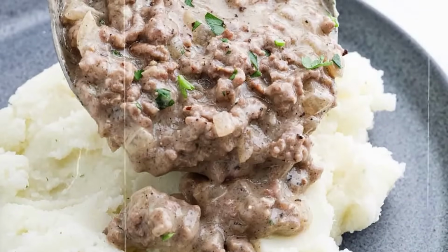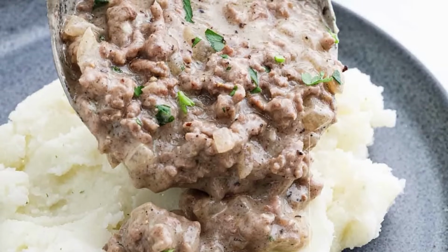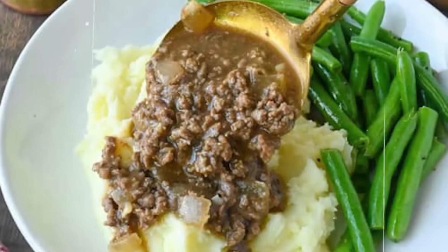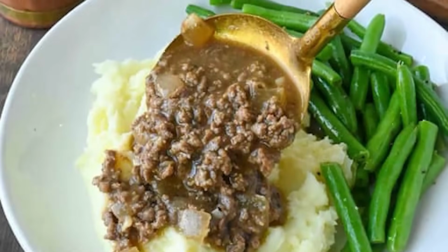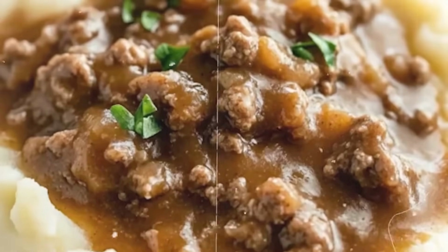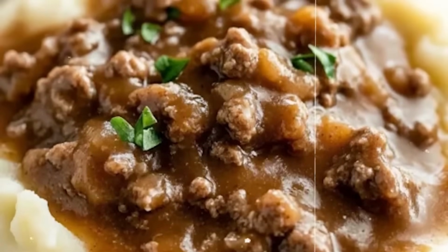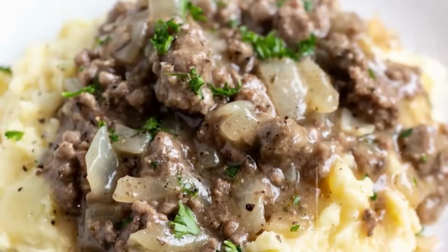You started by browning a pound of ground beef in a skillet, breaking it up into crumbles as it sizzled, a pinch of salt, a crack of black pepper, and maybe some chopped onion or garlic if you had the time. Once the beef was cooked, you pushed it to the side and whisked in a spoonful of flour right into the drippings, stirring it up to form the base of the gravy.